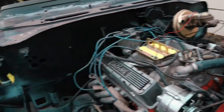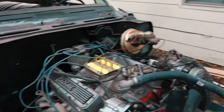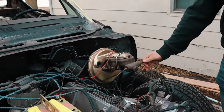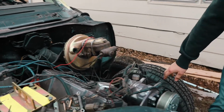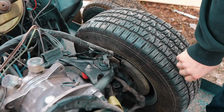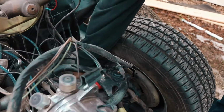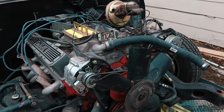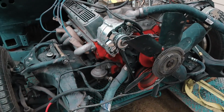There's the condenser for it already hanging up. Master cylinder's brand new. All the brake lines are brand new with braided brake lines going to the new disc brake kits that he put on there. As you can tell right here, are they slotted? Yeah. Oh, slotted and drilled rotors. The hoses are brand new going down to the power steering rack.